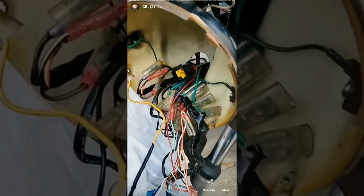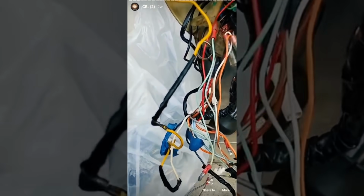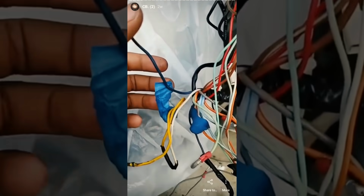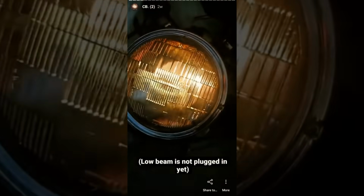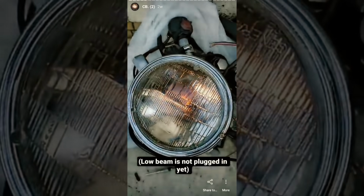So I basically just unplugged everything I possibly could and then looked at the diagram and traced everything back to the right colors. This one is supposed to be going to another blue because it's the high beam, but they extended the wire and then taped it off for some reason. I had to untape it because it was taped off with some other wires, but I connected it and we got high beam with the switch too. So I know the switch is actually good.